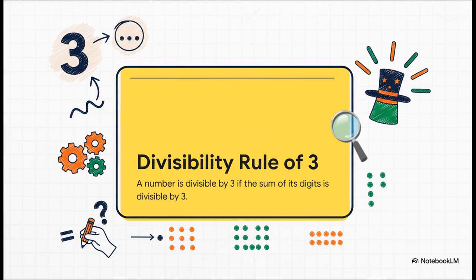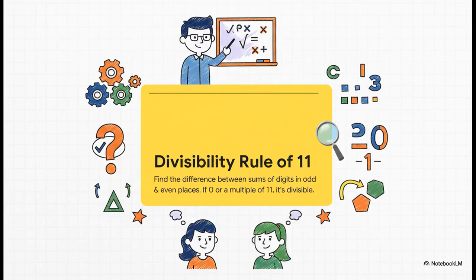It's like a buy one, get one free offer. So easy to remember. Now for a really cool one, the rule of 11. This one's a little different. It's like a little dance.